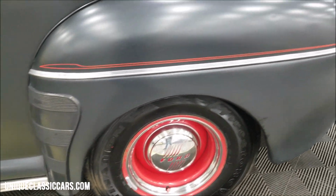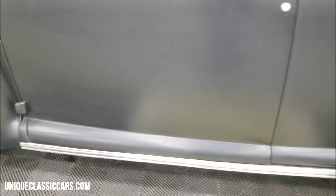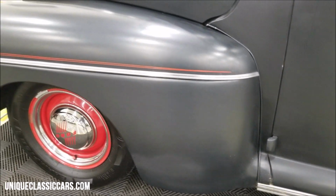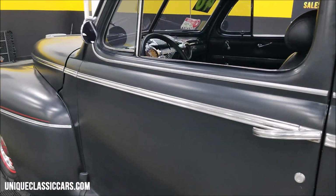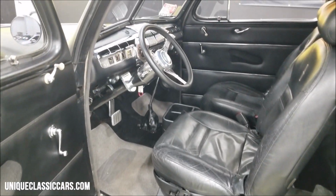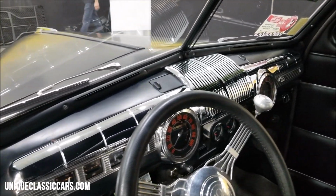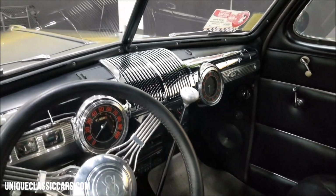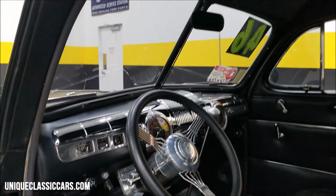Again, look around that wheel well. Really don't see much of any real bubbling, rusting coming through, anything like that. All right, let's go ahead and check out this interior. There's the Lincoln leather seats, tilt column, banjo wheel. Some chrome on the dash. Headliner looks good. Oops, sorry about the glare there.